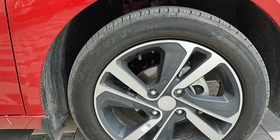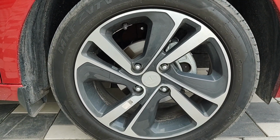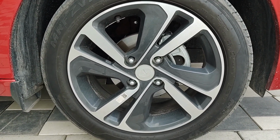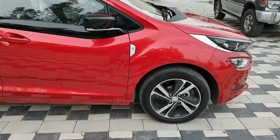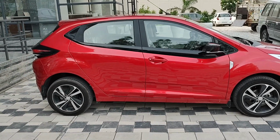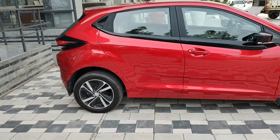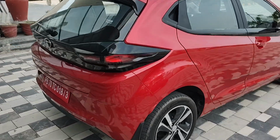The wheels are 185/60 R16. The 16 inches are offered on the XZ and the XZ Plus variant, and the alloys are again very nice. Diamond cut, dual tone appeal to that, and I'm just in awe of that design. The side profile especially. It has pretty much everything in exactly the right place. The cuts, the creases, everything.